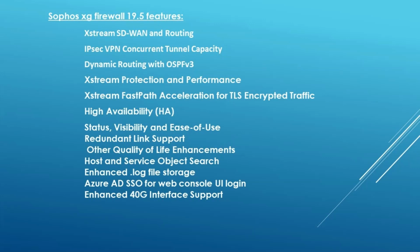Now let's overall focus on Sophos XG Firewall 19.5 features. That includes extreme SD-WAN and routing, IPsec VPN concurrent tunnel capacity, dynamic routing with OSPFv3, extreme protection and performance, extreme fast path acceleration for TLS encrypted traffic, high availability (HA) status, visibility and ease of use, redundant link support, other quality of life enhancements, host and service object search, enhanced log file storage, Azure AD SSO for web console UI login, enhanced 40G interface support. So don't worry, we will discuss all these things one by one in our lab session.